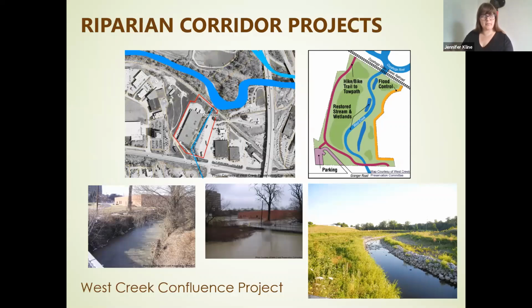So yes, this was an example of a riparian corridor project. The West Creek Confluence. The bottom right picture, I think, was right after it was completed. But yes, it is much better now in floodplains and making it a beautiful, clean Ohio space.